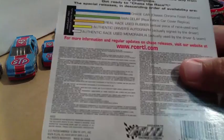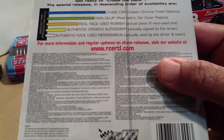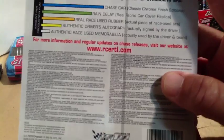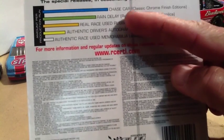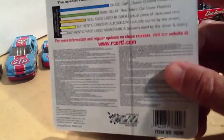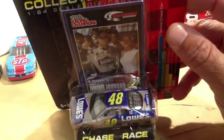However, if you look on the back of the case, it actually tells you that year which ones are the hardest ones to actually find. It seems here that the authentic race used memorabilia ones are actually the hardest ones to find, and the chases are the most common. So this cost me $2, not too bad. I got some junior fans that may want to trade for it. It's in pretty good shape. Not too bad.